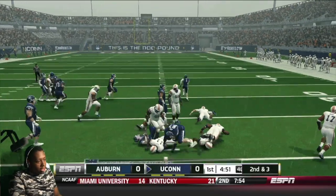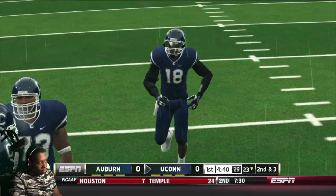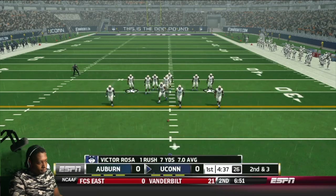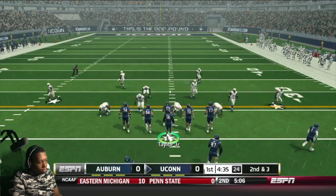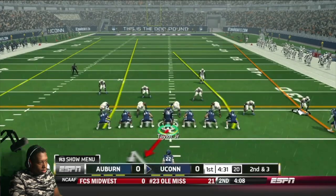Make the stop around the 23-yard line. The Huskies coaching staff has just been raving about this kid, putting up some monster stats this season. He's a great fit for their system. I think that's the key right now. That's one of the reasons why he's putting up numbers that are among the nation's elite.